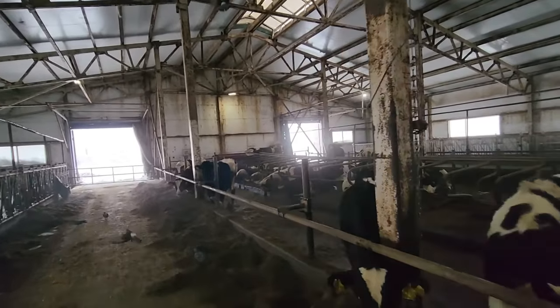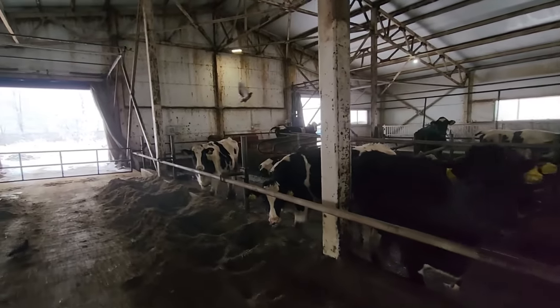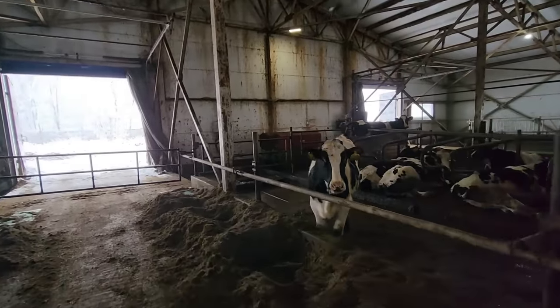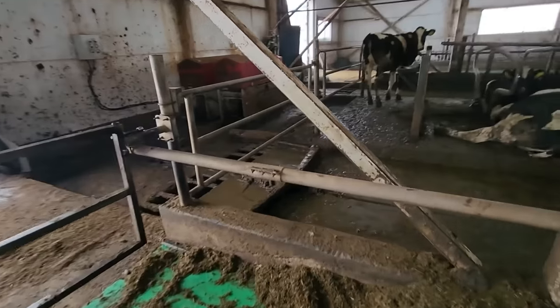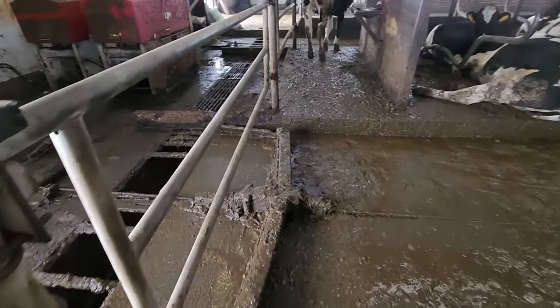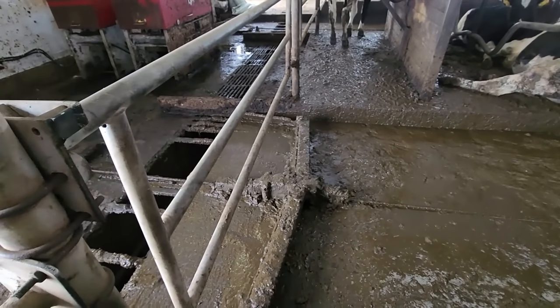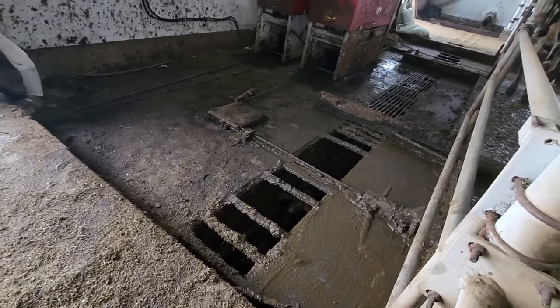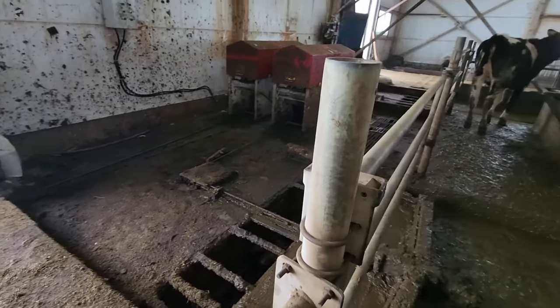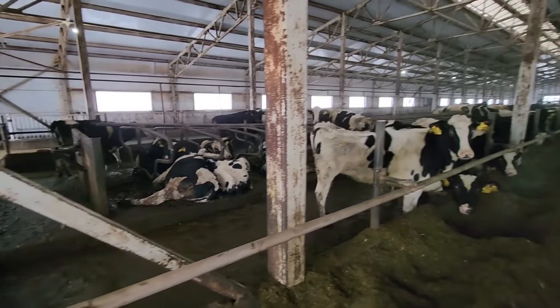Somewhere over here, this manure is gonna drop into a gutter. Maybe. There's the scraper. Okay, this is what I was looking for. So this scraper is held on the cable. And in our barns, I'm assuming here as well, there's automation on the wall here. These are the control units. And you can set it for however many times a day you want it to run. And it would drop all the manure down into the gutter here. And that gutter is going to bring it all outside into a manure, like a big tank, big pond full of manure.